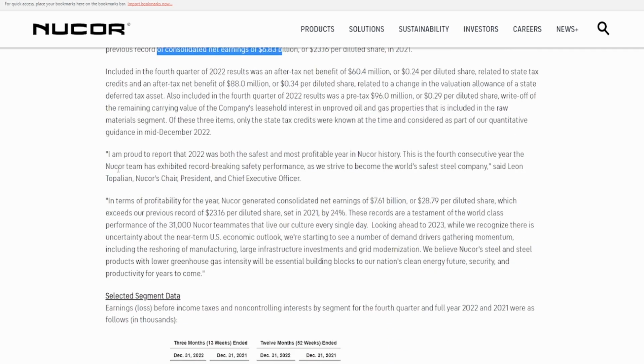I actually want to come down here now into the CEO's comment. We got, quote, "I am proud to report 2022 was both the safest and most profitable year in Nucor history. This is the fourth consecutive year the Nucor team has exhibited record-breaking safety performance as we strive to become the world's safest steel company." That's actually really good.